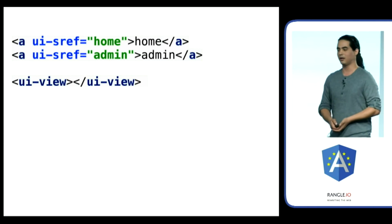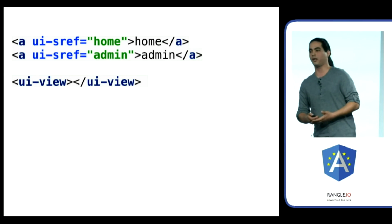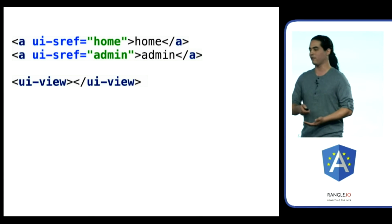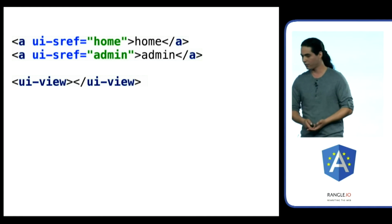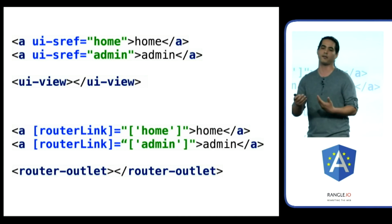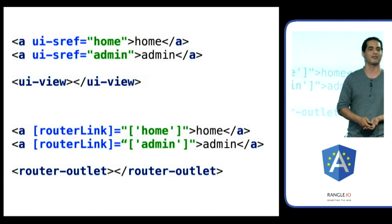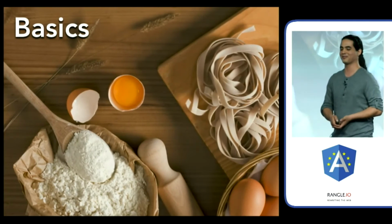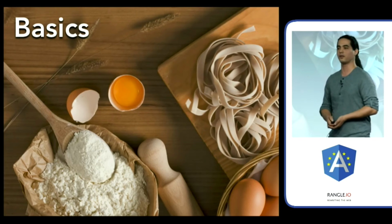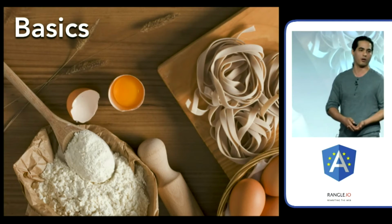Finally, just to compare, in the UI router, when it comes to templates, we build our links using the ui-sref directive, and we use the ui-view directive as a placeholder for our views. And in the new Angular router, the syntax and the idea are pretty similar. All right? So you already see that it's not such a big deal, and all of you can do it. Let's go over the basic stuff that we have been used to doing for years with the UI router and see how we do it with the Angular router.